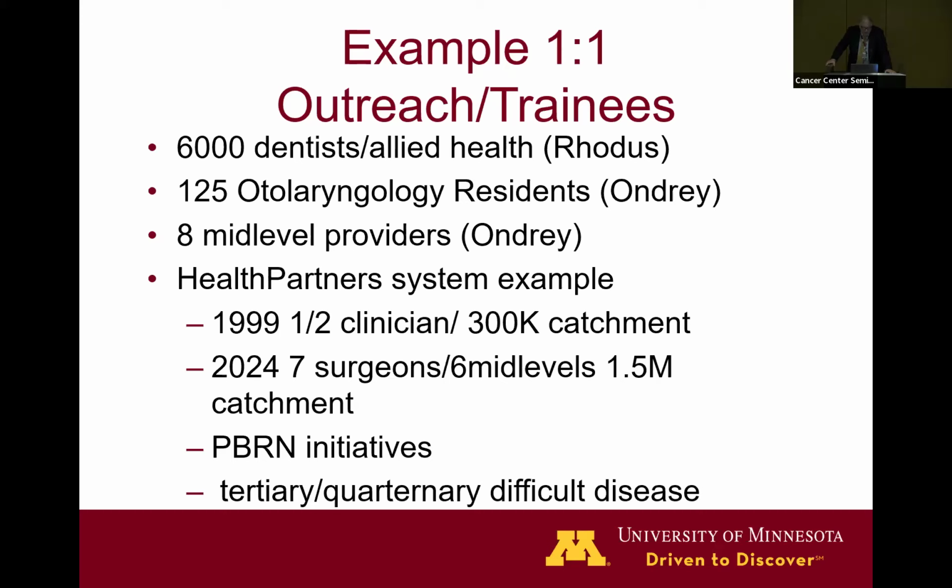The practice-based research network here is a big NIDCR effort. We haven't interacted much, but we have done teachings with them. I think I've certainly given lectures to that. That's the whole midsection of the country that the practice-based research network covers. It's mostly for things like dental pain, but it includes oral cancer too.